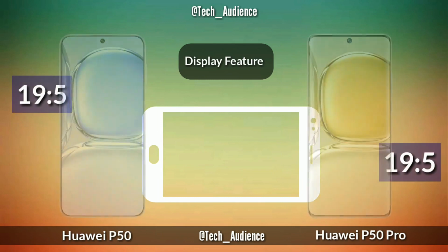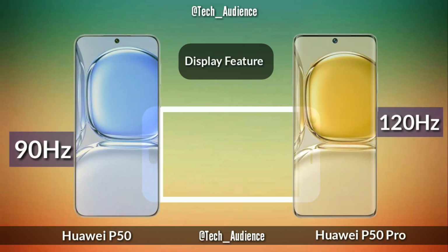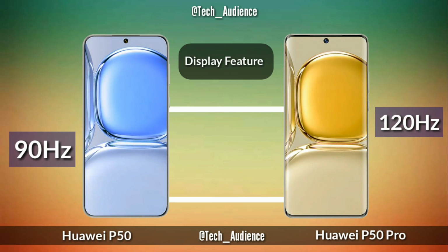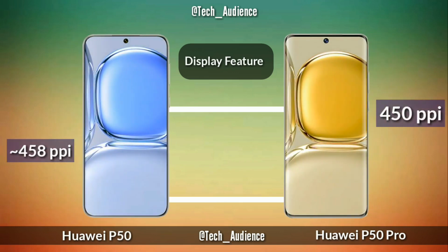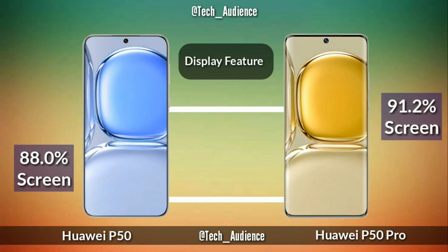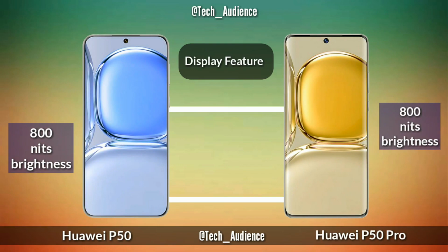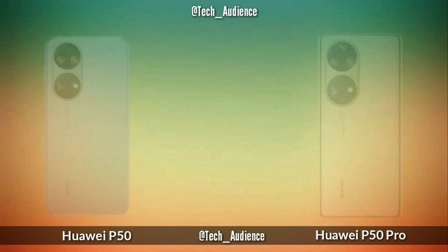The Huawei P50 has 19:5 aspect ratio, while the Huawei P50 Pro also has 19:5 aspect ratio. The Huawei P50 has 90 Hz refresh rate, while the P50 Pro has 120 Hz refresh rate. The Huawei P50 has 458 ppi, while the P50 Pro has 450 ppi. The P50 has 88.0% screen to body ratio, while the P50 Pro has 91.2% screen to body ratio. 800 nits of peak brightness on P50, while P50 Pro also has 800 nits of peak brightness.